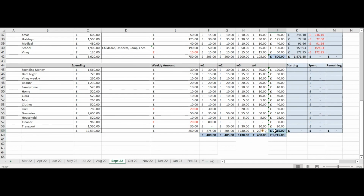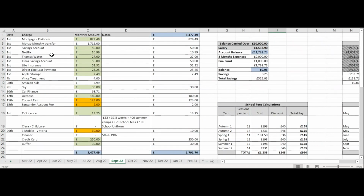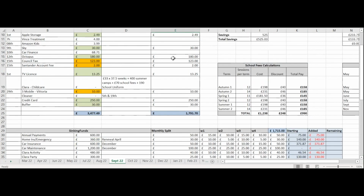And this is the total for the spending pots for the month, and this is the total for all of the pots, my sinking funds and my spending pots for the month, which is 1,715, which of course is the same over here. Now, each week I will then add here how much I need.